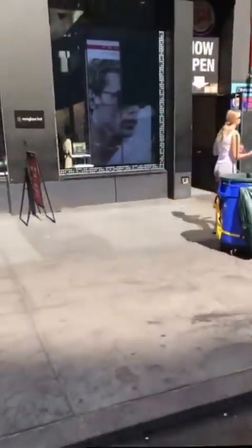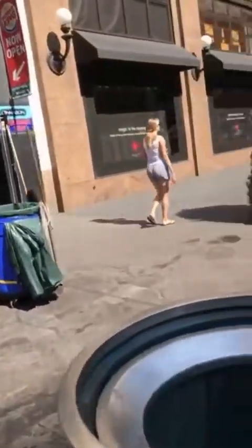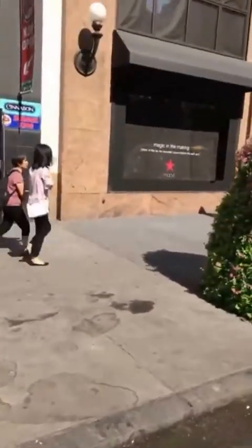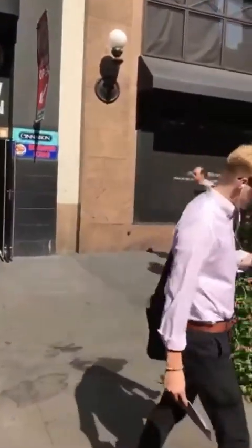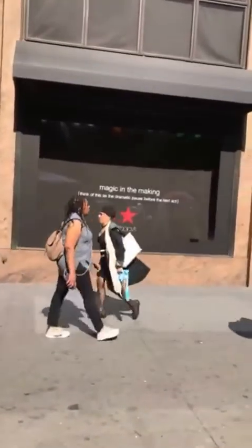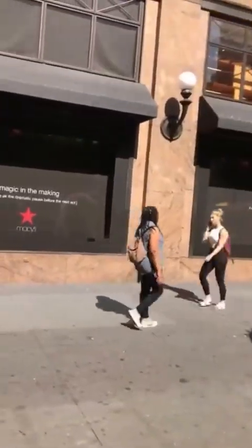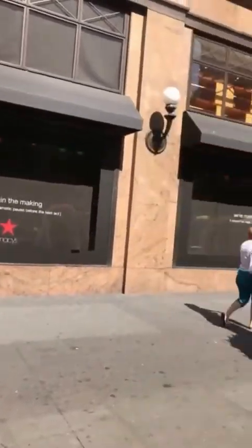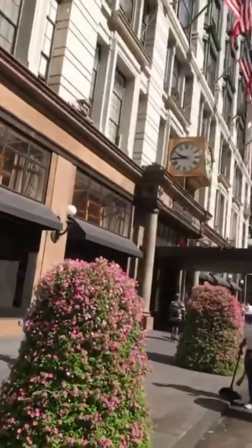I just want to show you something very quickly with the Macy's windows here. At Christmas time, the holiday season, these windows on the east end of Macy's are decorated for the holiday season. And they always have a different theme every year. So obviously between Thanksgiving and Christmas this year, we'll be back to take a look at this.